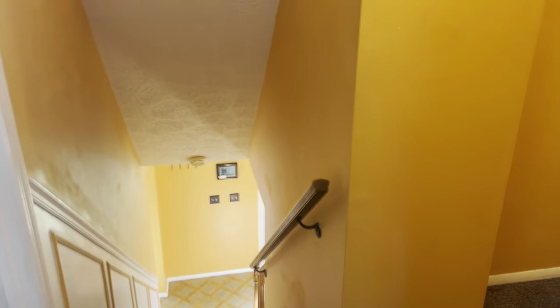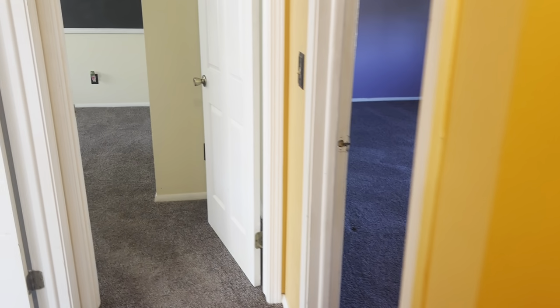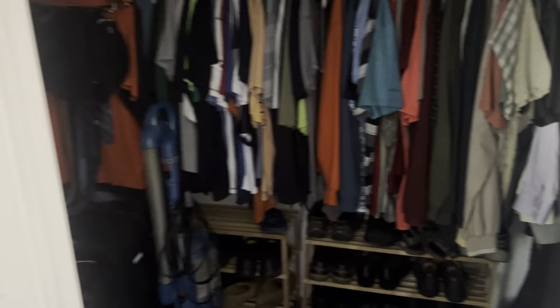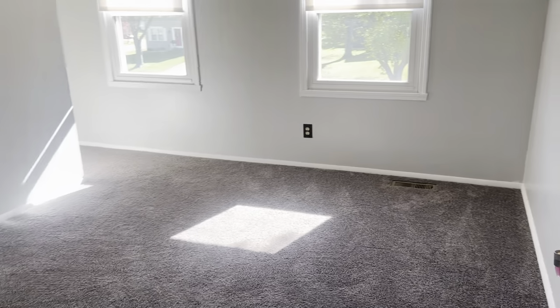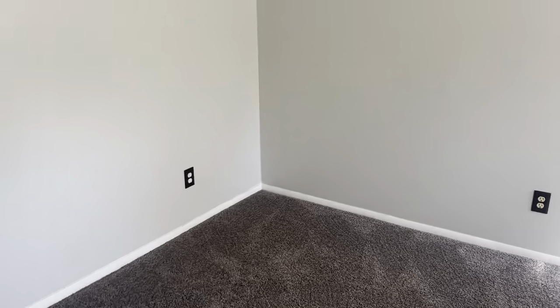Back out to the hallway and turn right. We have a closet for more storage. Over here is bedroom number one. Pretty big bedroom with a walk-in closet. Walk back out. Bedroom number two. Ample closet again. And then the last and fourth bedroom, 4 bedrooms total, 2.5 baths.